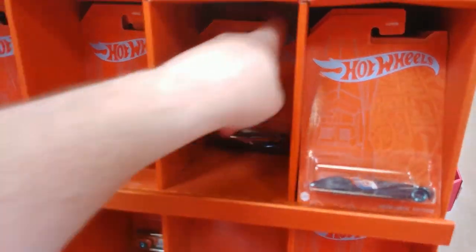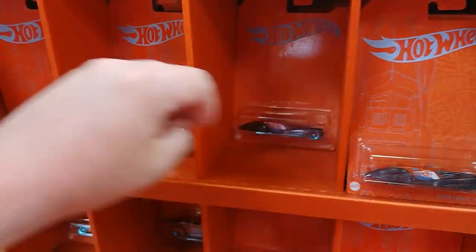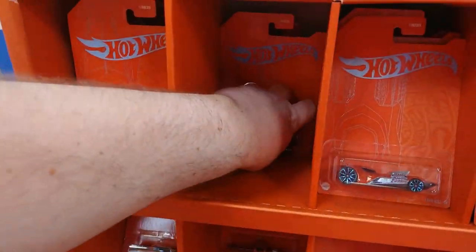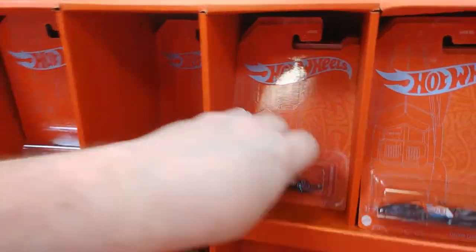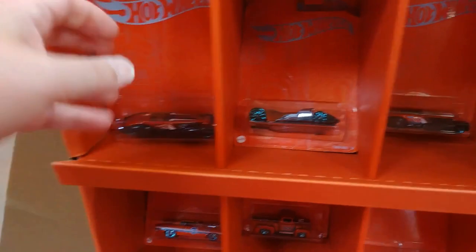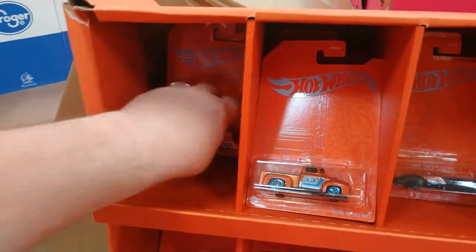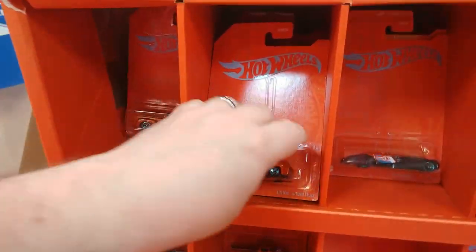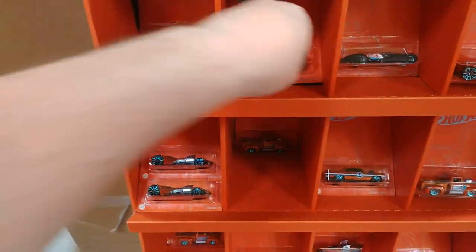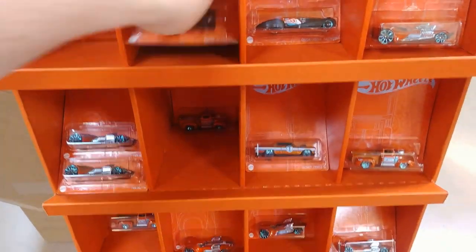One more. Nope. I'm surprised this has actually been gone through as much as it has. This is very new here. Okay, here's your Cadillac hole, here's your Twin Mill hole. Here's your Ford pickup hole. That's crazy. Whole top row, and of course not a single Chevy truck. That is, man.